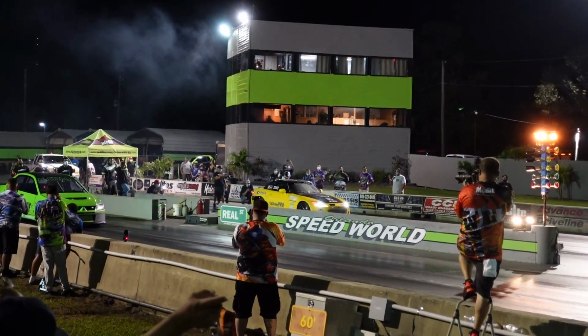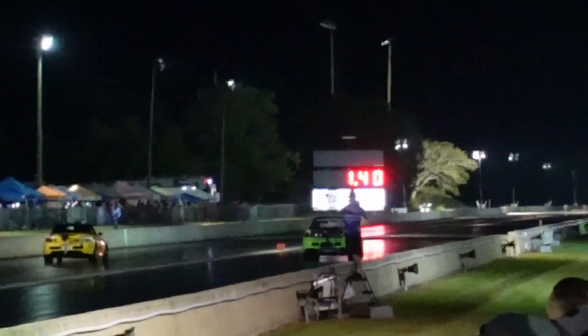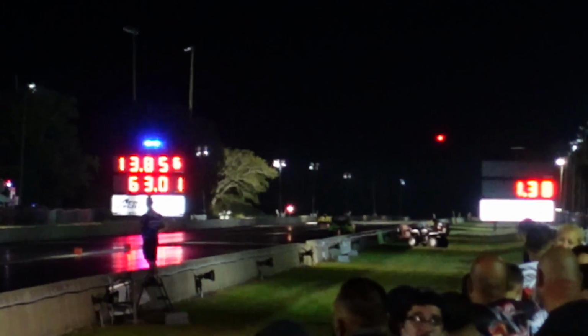That really fast green Evo I was talking about earlier is about to run now. This thing makes the craziest launch. That car is just like a rabbit, literally just like phew.